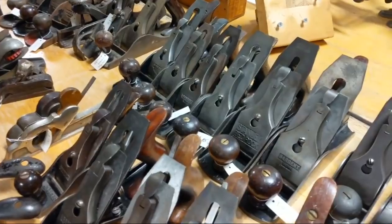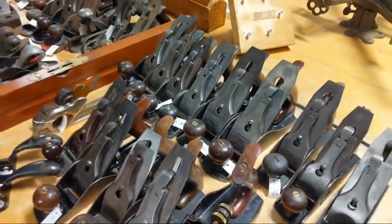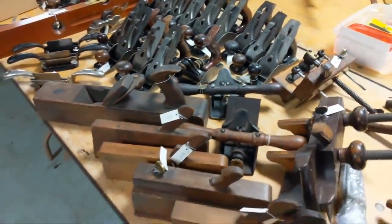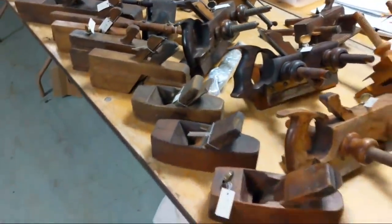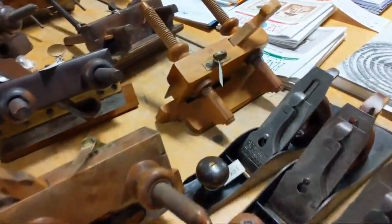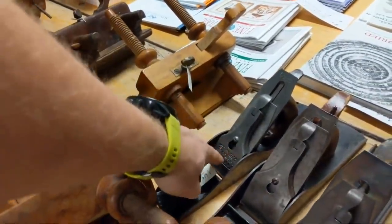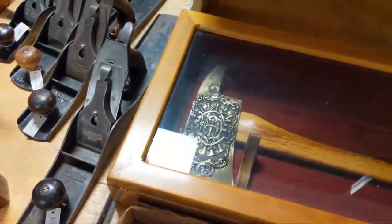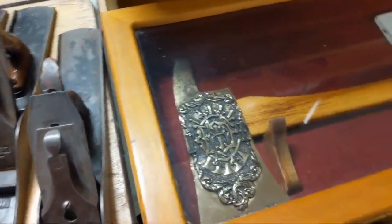Stanley Bedrock 604 and a half. You don't come across those all that often. That's a nice one. Great Sargent. Some more plow planes. Beautiful old plow planes. Coffin planes. Old style coffin smoothers. Here's a Stanley 5. It's the early Bedrock. Sargent. Oh, here's the axe I was trying to show off yesterday. And the carving on this is really cool, the casting.